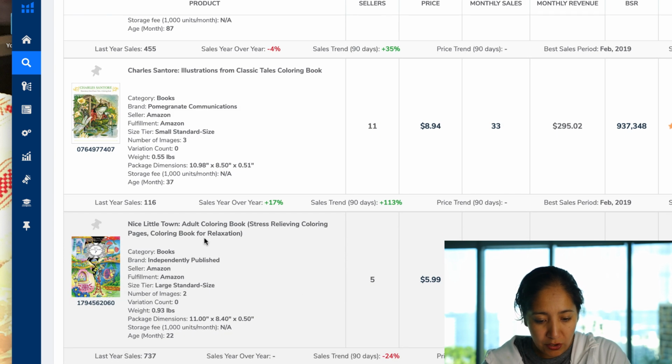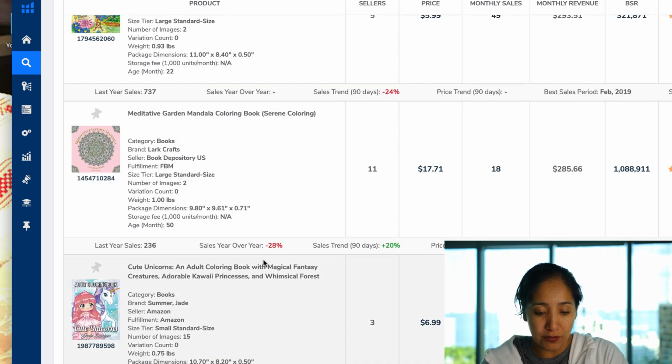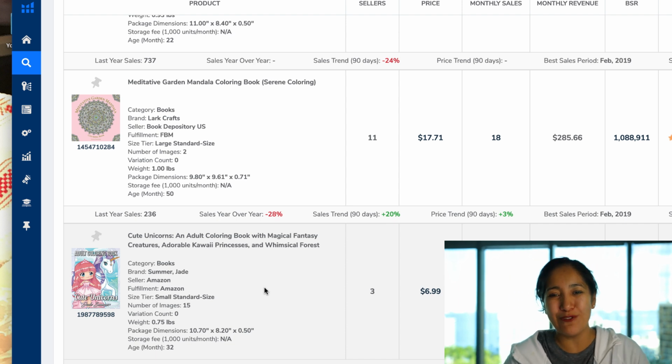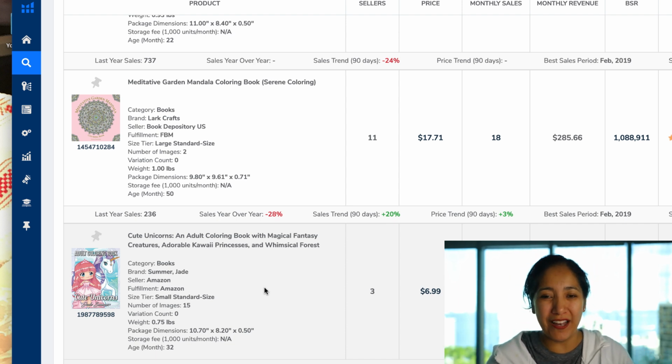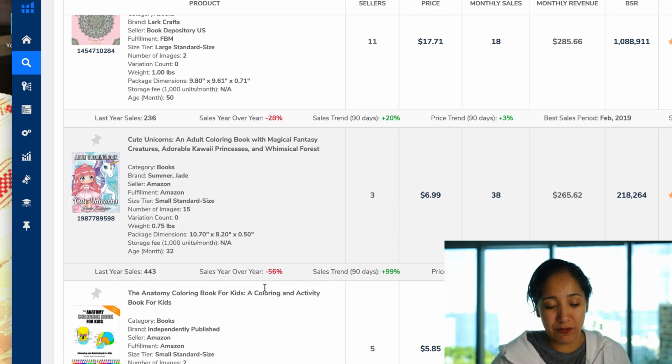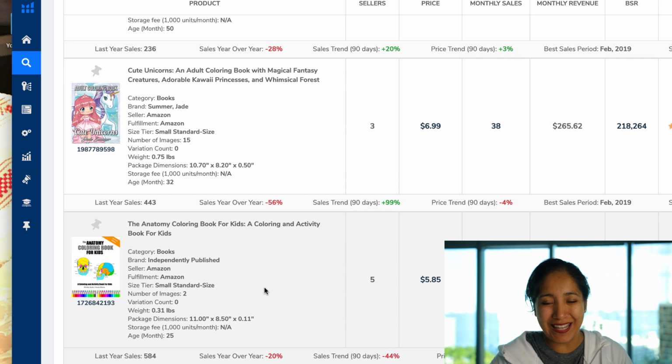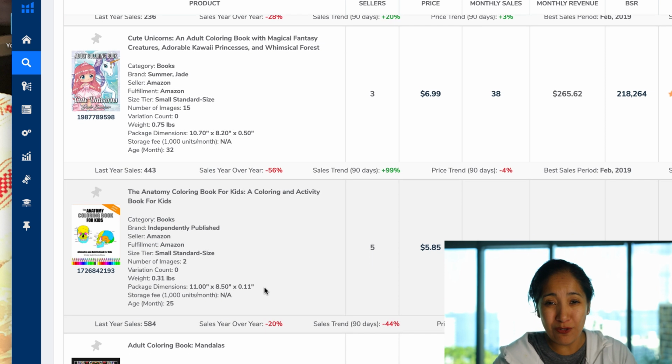Nice Little Town adult coloring books. So this is exactly what I'm talking about, except they just inventively, magically make up something called a nice little town. More mandalas, and then more cute unicorns with chibis. As I talked about in another video, you slap that unicorn on anything and it will sell. Especially if you can do some advertising and things of that nature, and especially if the unicorn's cute. Unicorns will sell anything, anywhere. I could slap a unicorn on ice and sell it in Alaska. That's how certain I am about the power of the unicorn.